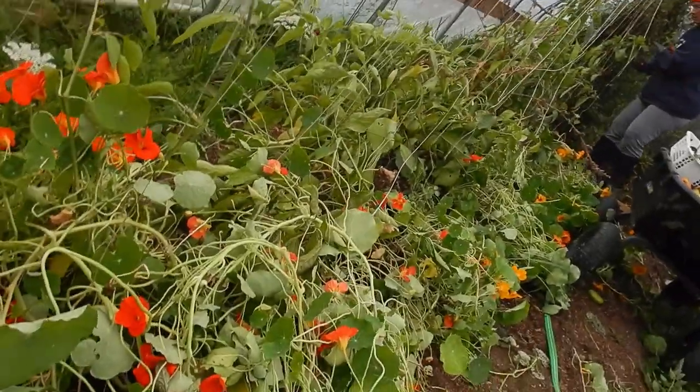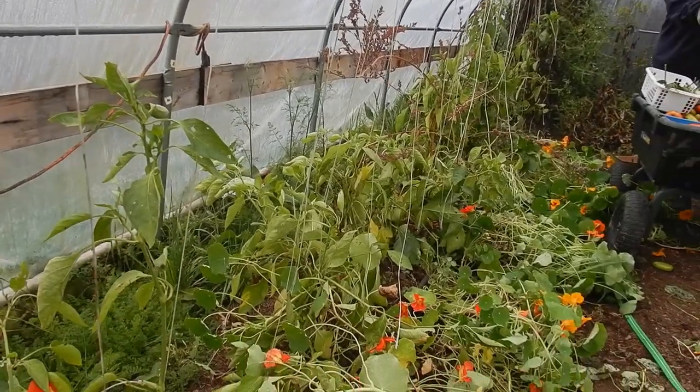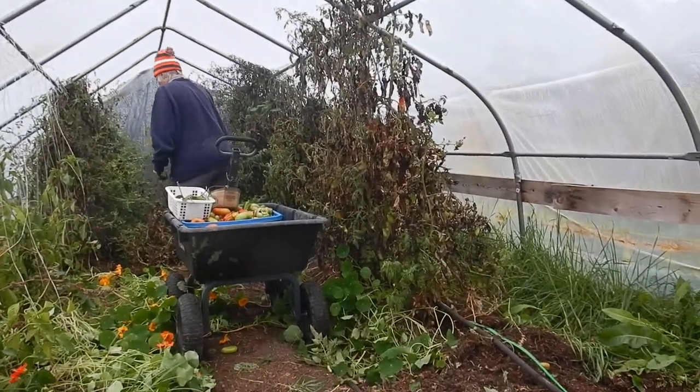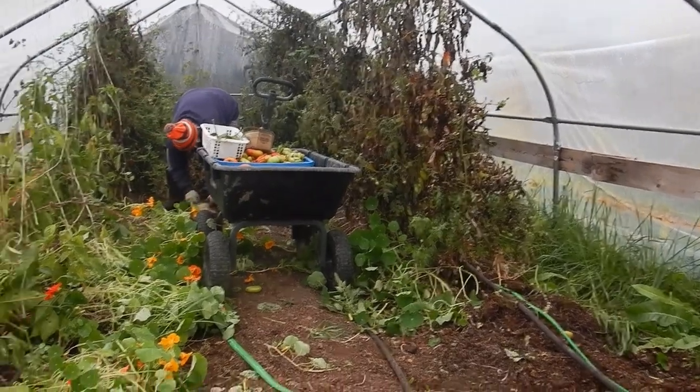Hi, so we're moving along, and this is what we have done. So this is the southern row, and there's the northern row. I'm a little bit slower than Patricia is for some reason or other. Well, I think it's because I don't have a knife.